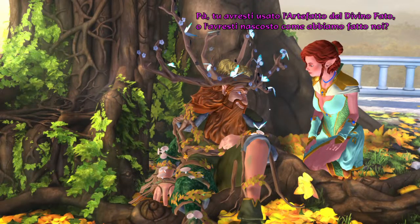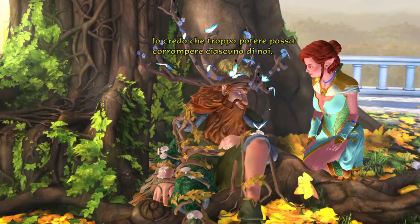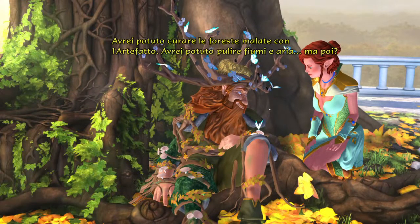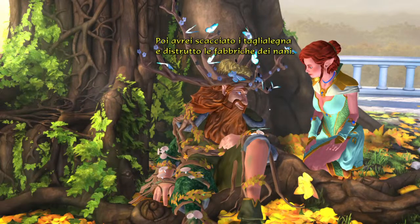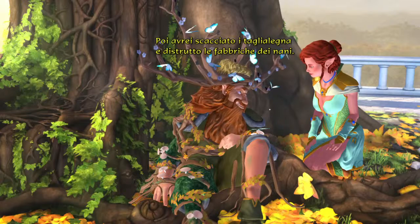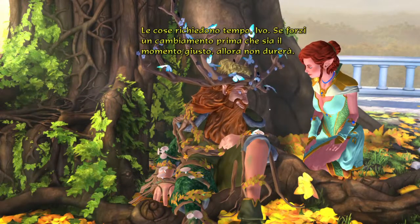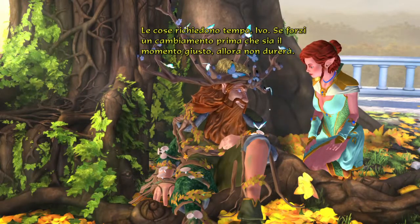Pa, would you have used the artifact of divine fate, or would you have hidden it like we did? I think that too much power can corrupt any one of us. But you have great powers, and you've never used them for evil. I could have cured diseased woodlands with the artifact, cleaned rivers in the air. And then what? Then I might have chased away the lumberjacks and destroyed the factories of the dwarves. But I could have helped a lot of humans. Things take time, Ivo. If you force change before its time has come, then it won't last.